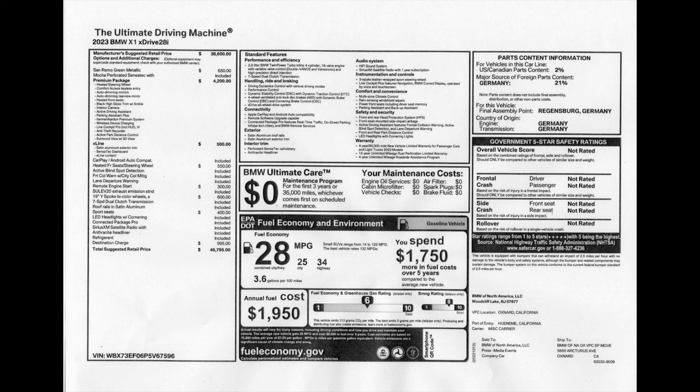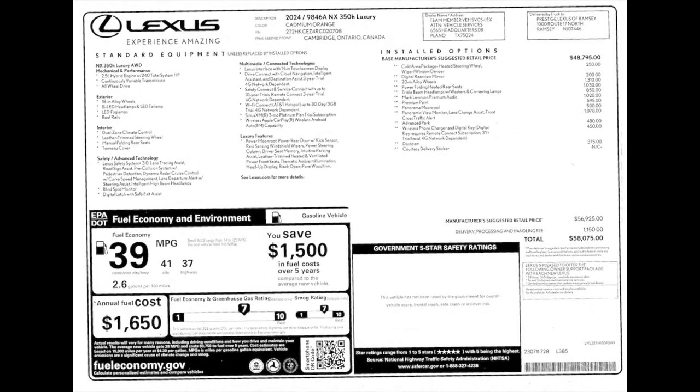And speaking of the ultimate driving machine, the 2023 BMW X1 xDrive 28i, your bottom line on that car is $46,795, which is a considerable amount of money, but considering it's a BMW, that's not too bad. And then we also have the 2024 Lexus NX 350h Luxury Edition, and that will, with all your options and everything else, set you back $58,075. A lot more expensive, but it does have a lot more stuff on it, and it has a hybrid system, so it gets better mileage.